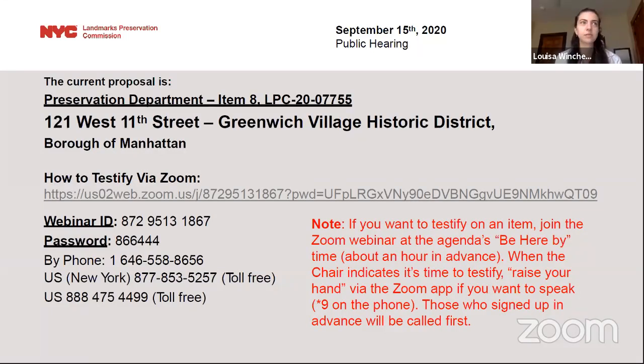Hello, my name is Louisa Wenchell and I represent Village Preservation. Village Preservation feels that there are some relatively simple adjustments that can be made to this proposal to make it more appropriate for this early 1840s Greek Revival row house. First, the mechanicals and rail on top of the penthouse do not need to be located there. They are far too visible from the street and there is ample room on the roof for the mechanicals instead, thus making them non-visible and no longer requiring the visible rail.